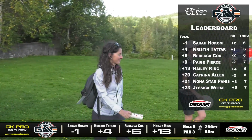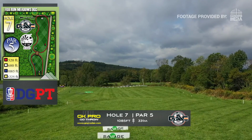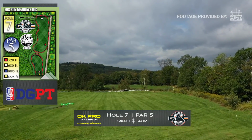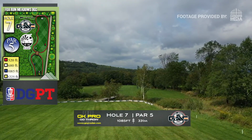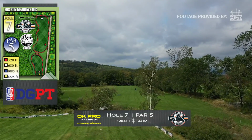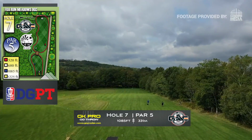Looks like we got Paige making moves. She has officially jumped Hailey King for the outright 4th place. 2 down through 7. That is just so good. Yeah, she's doing well. Hole 7, this is a par 5, 1,085 feet, 331 meters. Woo.